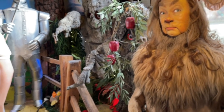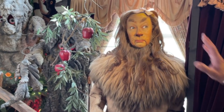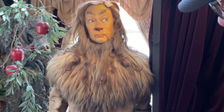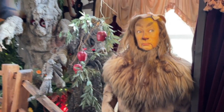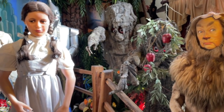But remember, with the lion's pelt, they all had different colors to them. So they had to keep very much in sync with that. This face, these eyes are insane. They are so good, yeah. So you must have seen that they have the Cowardly Lion's headpiece at the Academy Museum now. That was pretty incredible to see. And the slippers, they really did the Oz stuff pretty well.